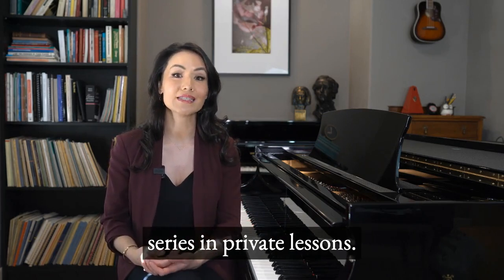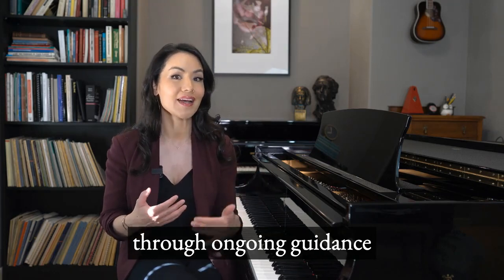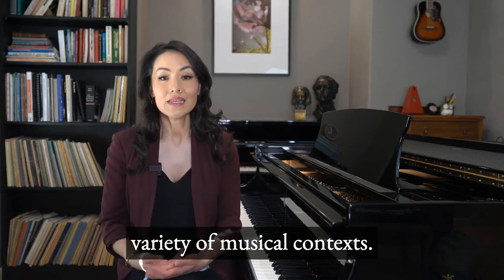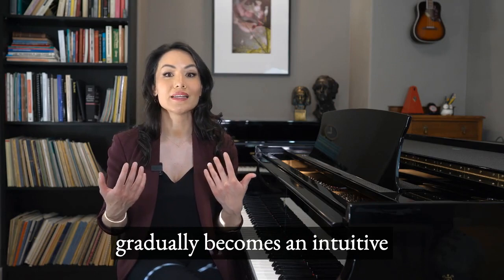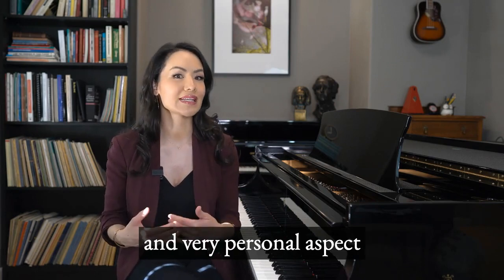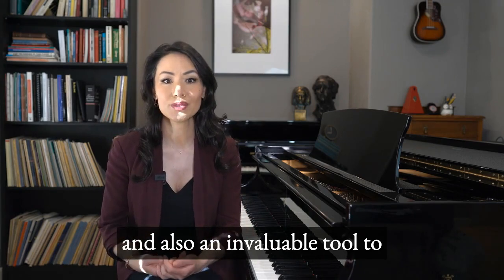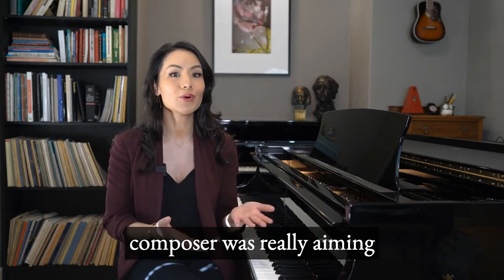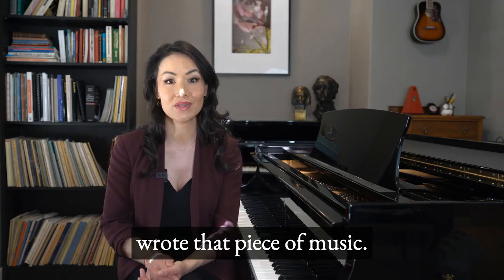In private lessons, learning pedaling is really an experience of learning through ongoing guidance and observation in a variety of musical contexts. So in that way, pedaling gradually becomes an intuitive and very personal aspect of the way that you play, and also an invaluable tool for expressing your own artistry and fully realizing what the composer was really aiming to produce when he or she wrote that piece of music.